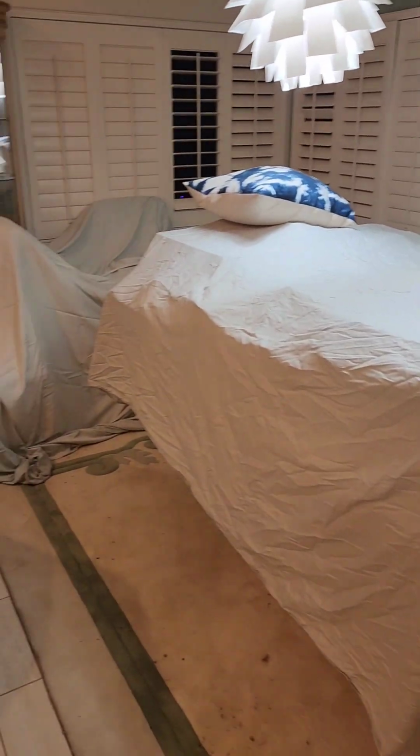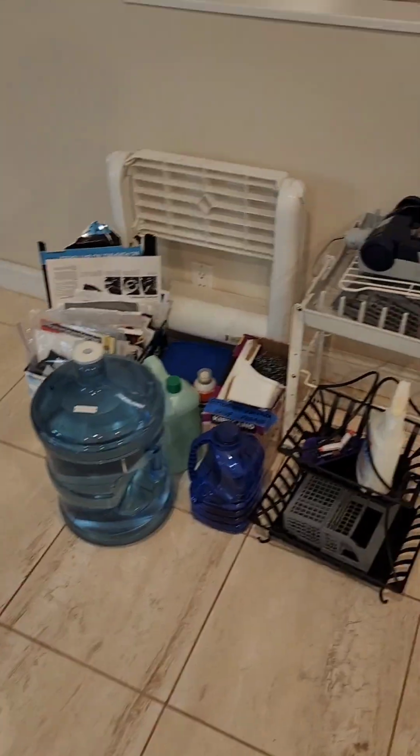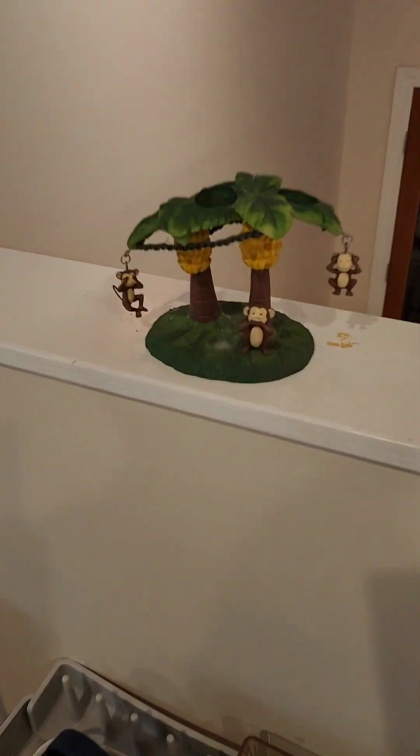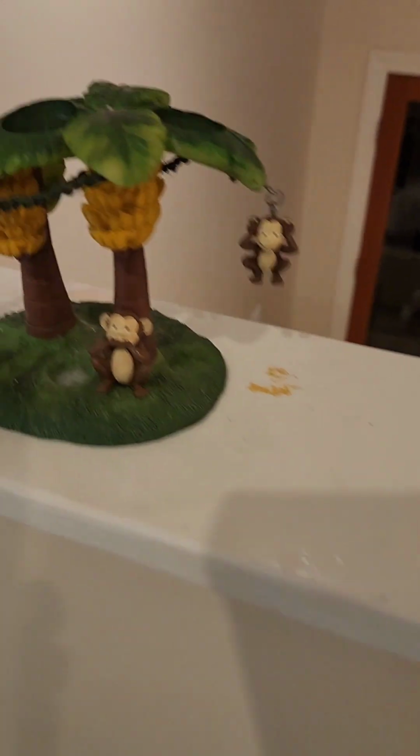All right, now all the kitchen stuff is covered with sheets, except for the junk under the sink. And of course, we got the monkey toothpaste brush holder.